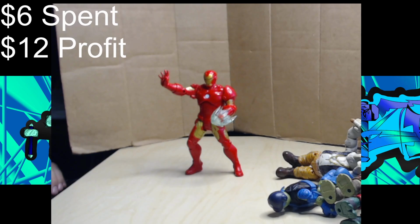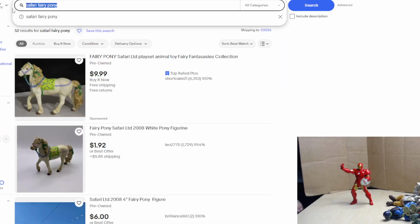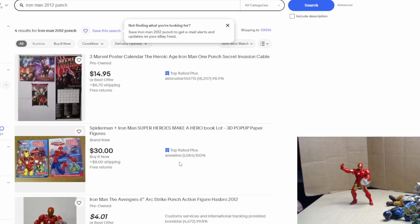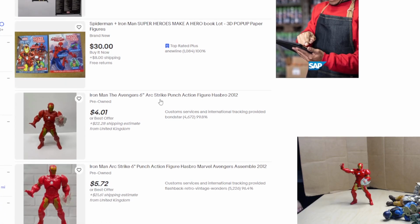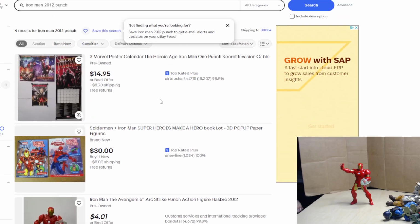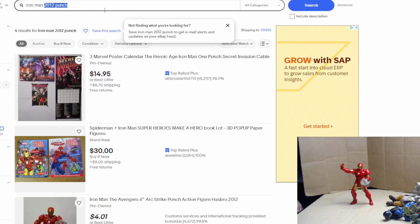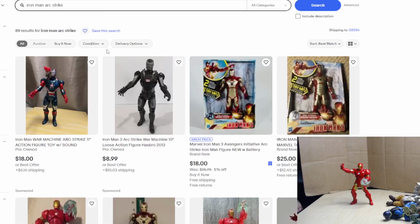Alright, so we got this interesting Iron Man. 2012 Hasbro. So we're gonna look him up based on his punch. Iron Man 2012 punch. There's Iron Man Avengers Arc Strike Punch. I don't know if that's actually what it's called. Iron Man Avengers. We'll put Arc Strike in and see what comes up. If we get a box, we'll know for sure that it's legit.